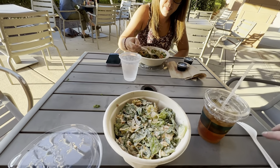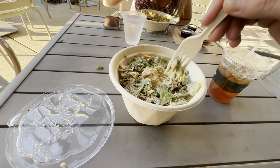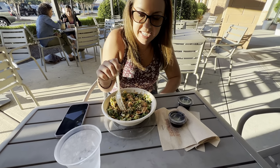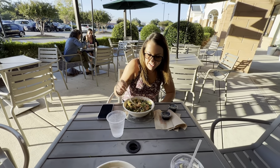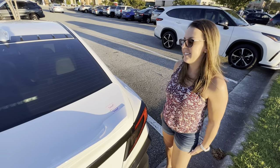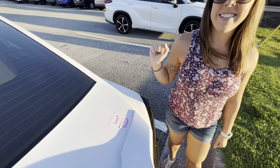Here we go. Got our Mexican Caesar. This thing's gonna be so good. Yeah, what'd you get? Chicken tinga. Chicken tinga, nice. Gotta save room for dessert though. I'm ready. All right, we just finished dinner. Now we have our dessert option. Where are we going?